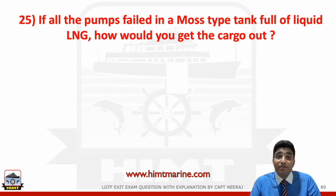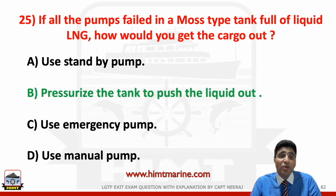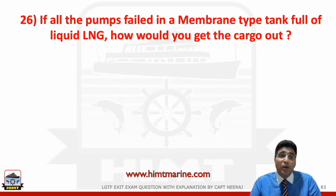In order to do that, please understand the construction of the tank is itself in such a way that these tanks can be pressurized and the liquid can be pumped out. So the answer to this question is pressurize the tank to push the liquid out. That is Bravo. Now we move to question number 26.